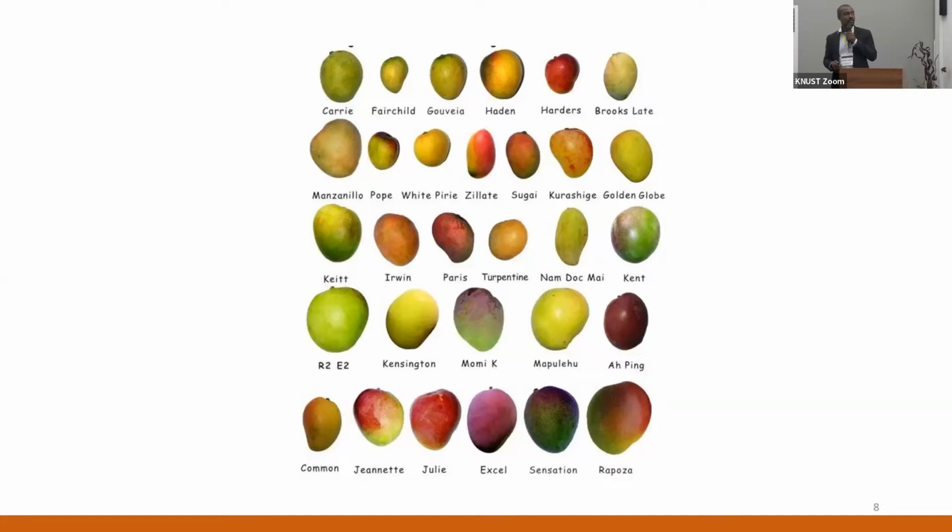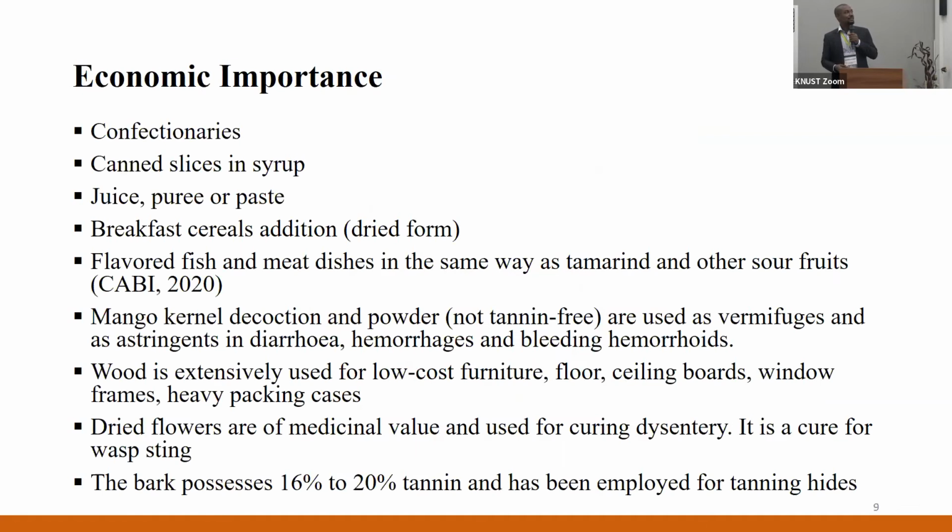So I'll move on. The economic importance of mango. We have confectionaries for sweetening. Some places, they actually slice it and can it, put it in syrup for sale. We have the juice, the puree, the paste, breakfast cereals as well. In Cambodia, Thailand, around that area, they actually get it into powder and then use it in flavoring fish and meat dishes. So you can see that mango has been used extensively. Even the bark is used as a tannin for tanning hides.